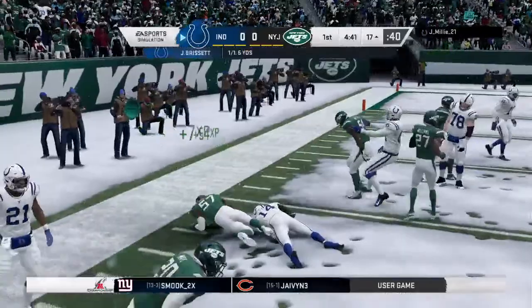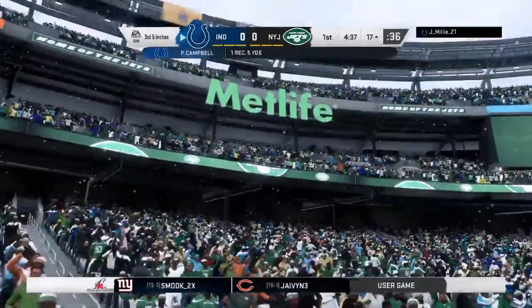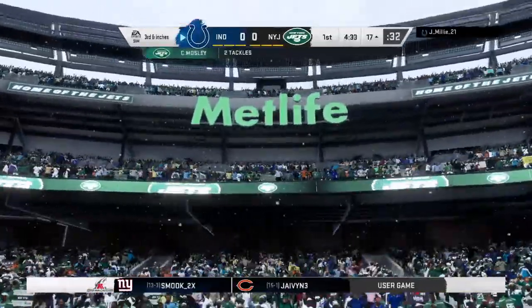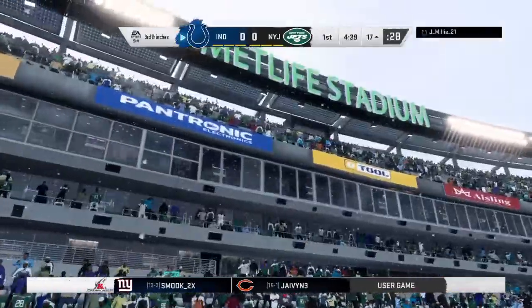And he'll get it down this time to the 17. After a gain of 5, they'll wind up being about a length of the football short here on 3rd down. A gain of 5 brings up 3rd and inches.